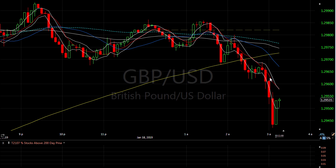Right, okay. So there's a couple of opportunities at the moment we're looking at. One of which is the pound dollar. If it can retrace up, then I'm going to look to short it. So we'll come back to that shortly.